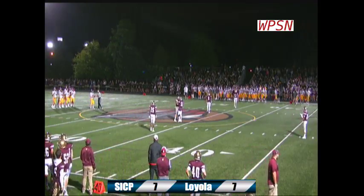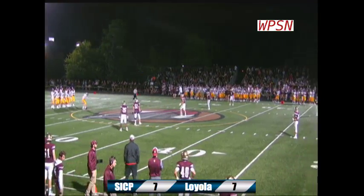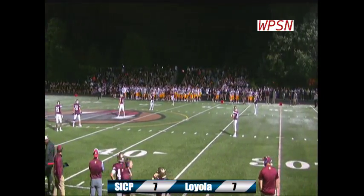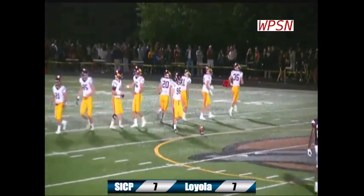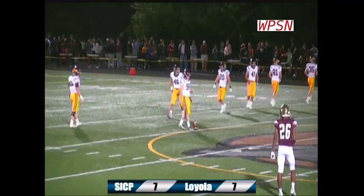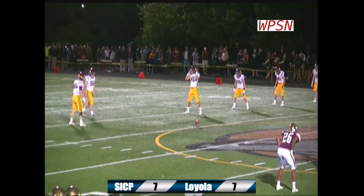All right, Loyola is setting up to kick off. The kicker, number 96. Might not be 96. It says 96, but we don't have his name here. Eddie Auer? Yes. Eddie Auer is set to kick off.